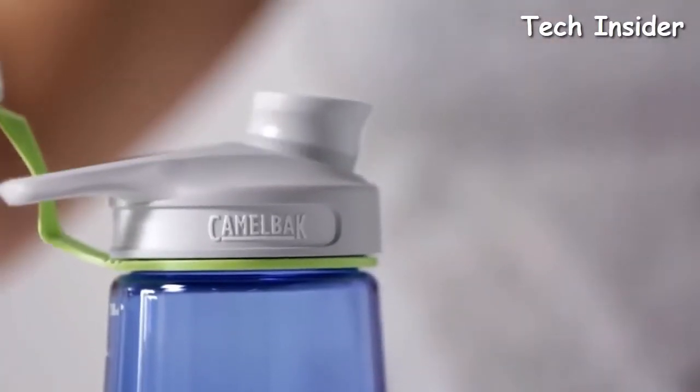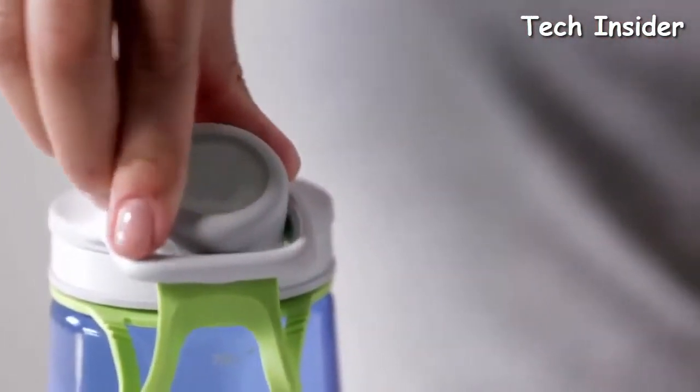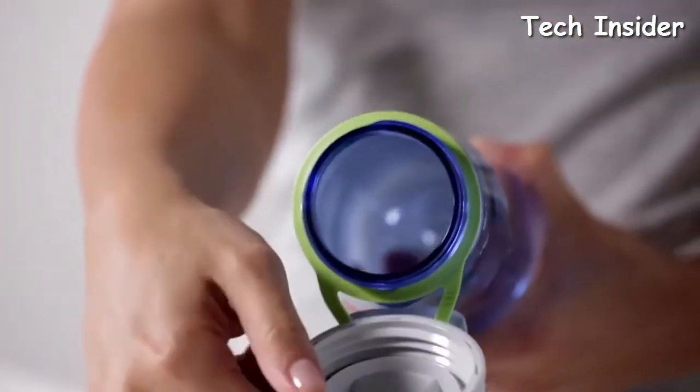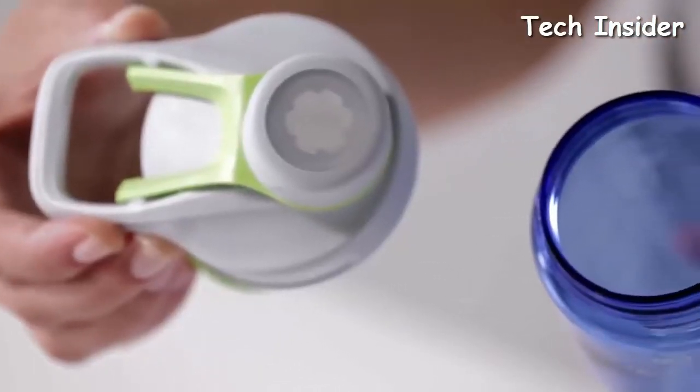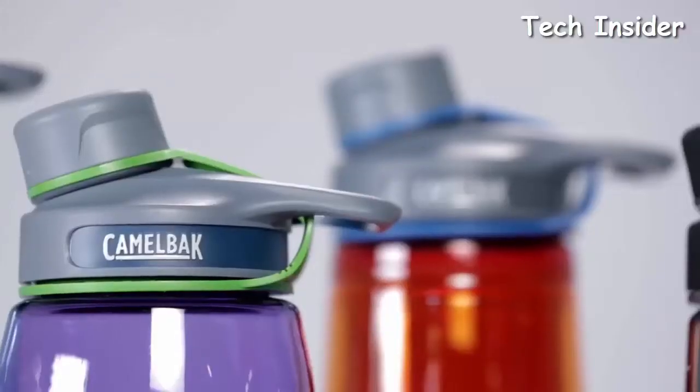Twist the cap a half turn and stow it in the handle. The tethered cap snaps into place to prevent it from getting in the way while drinking. The cap stays attached to the bottle for easy filling and refilling. The wide mouth design makes it easy to fill and clean. The Shoot bottle is easy to carry.